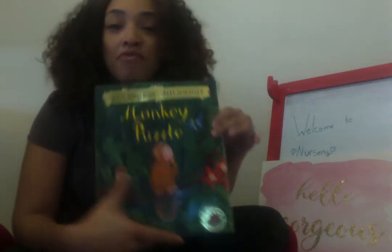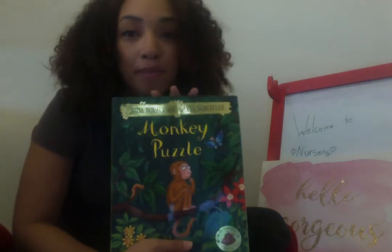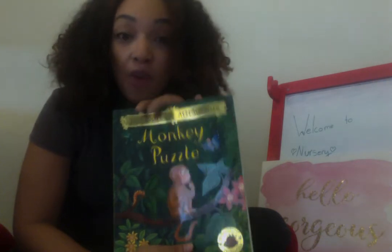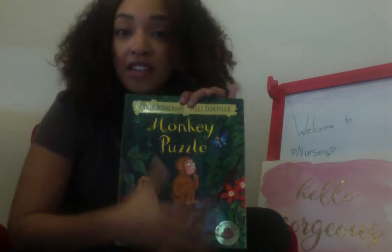I'm going to be reading you a story just like we do in the classroom. This story is called Monkey Puzzle. Now, I know that some of you have already written down your predictions and what you think might happen in the story just from looking at the cover.